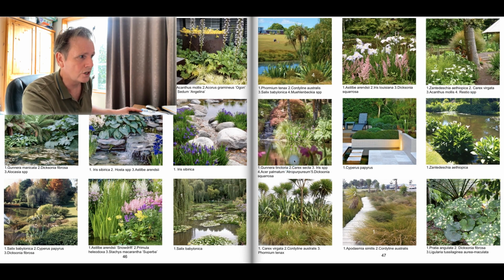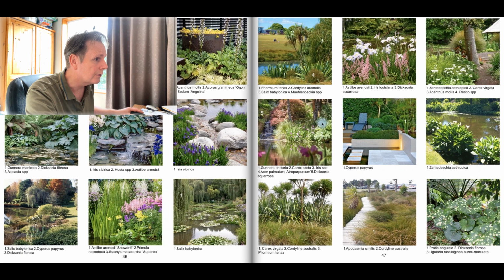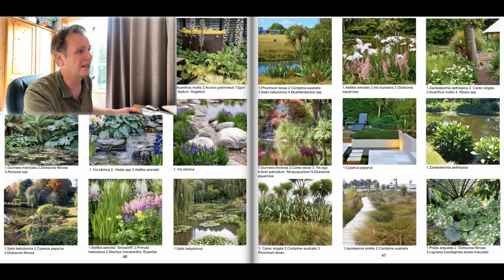Another nice little arrangement of plants. We've got a gunnera. Let's have a look. Where's the gunnera? This is the gunnera here. Number 1. This one here is the gunnera. Number 2, we've got the carex. Got those around the wrong way. I should fix that. And then we've got, what else have we got in there? We've got Dicksonia. So we've got a little Dicksonia palm, and also we've got an Acer palmatum atropurpureum, giving a nice sort of color contrast in there, which is really, really nice.